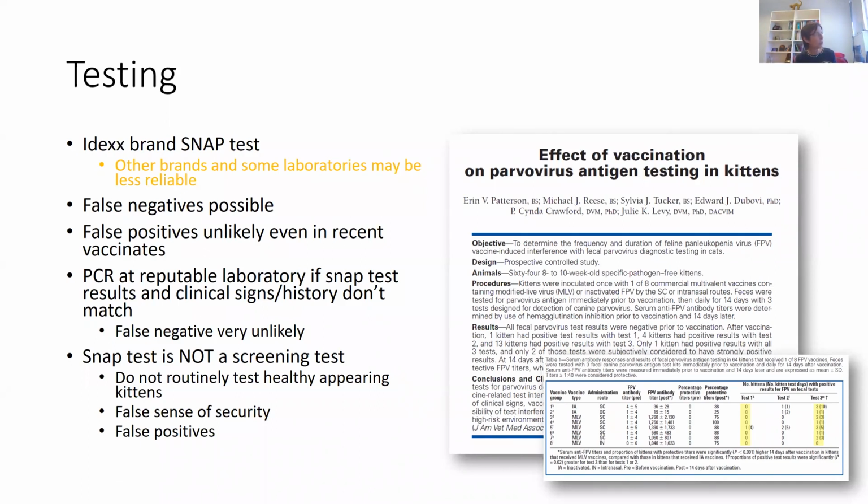An important thing that comes up sometimes: the SNAP test is not a screening test. It is not intended to screen for panleukopenia in incoming animals. So hold the line on that. Do not routinely test healthy appearing kittens. It's a waste of money. It will give you a false sense of security, because although kittens can shed for a few days before they become symptomatic, the chances that you're catching them in that small window while they're shedding and positive and before they develop fulminant signs is small, and they might be shedding 6 hours after you test them and call them negative.